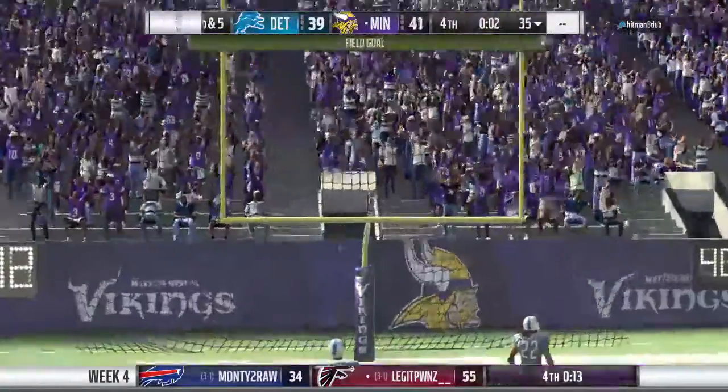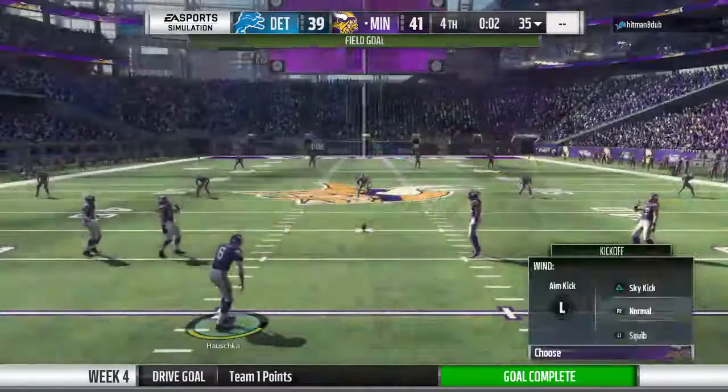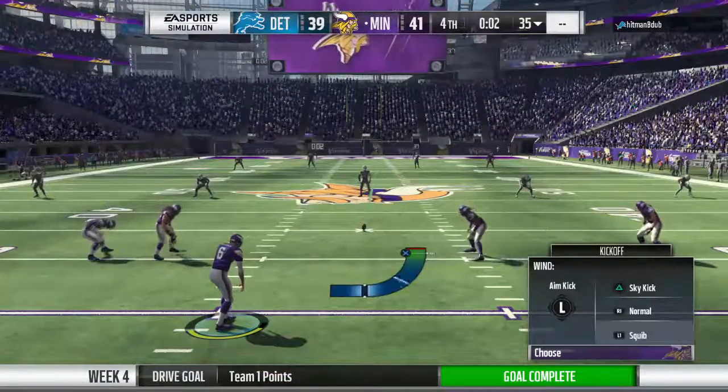And his kick is indeed good. And it's celebration time on that sideline as they have taken the lead in the final seconds.